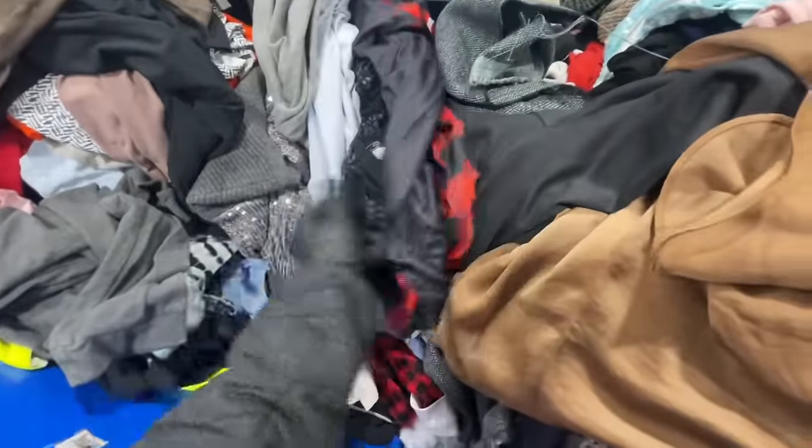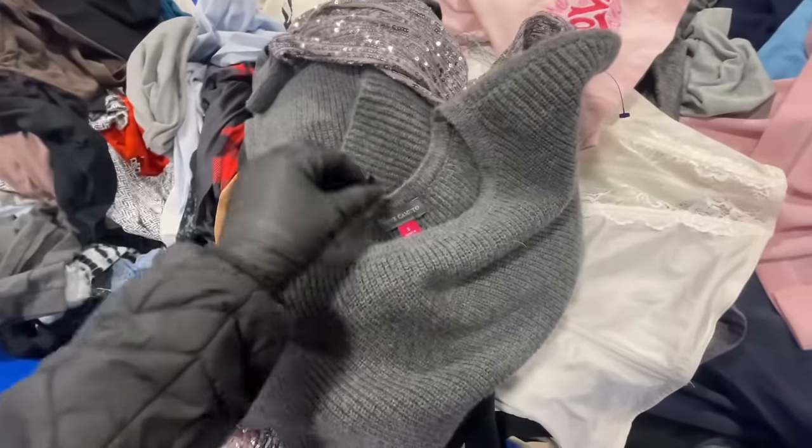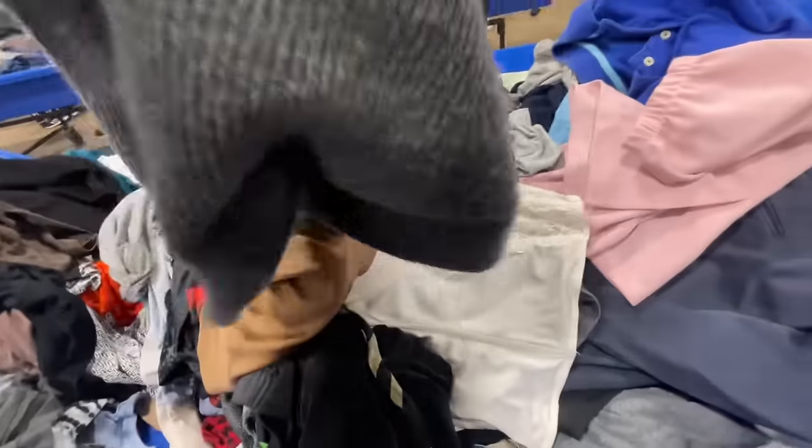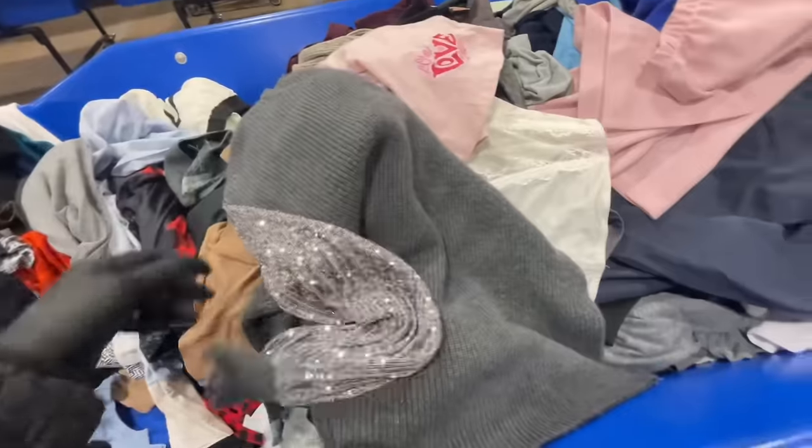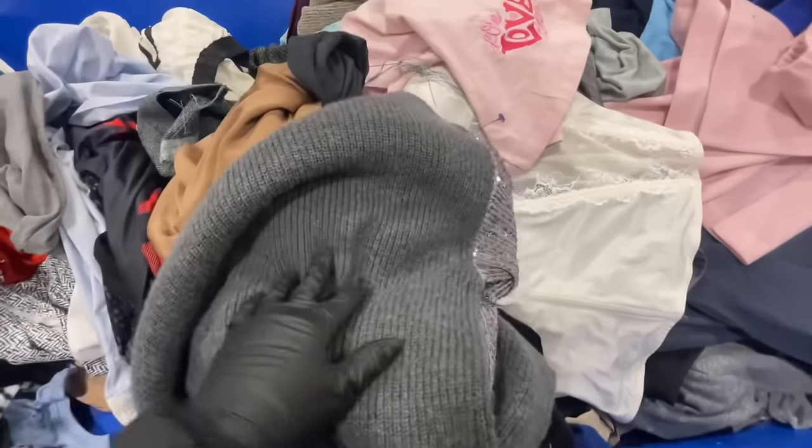And I forgot my glasses, but it's too cold outside to walk outside and go get them. It's freezing out there. That's really cute. Might do this one. I'm not sure. I like it because it's sequined. So I might pick this one up.